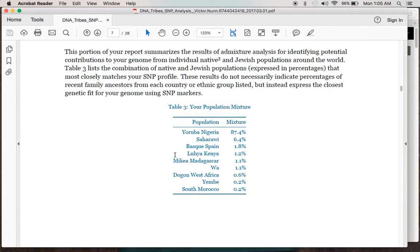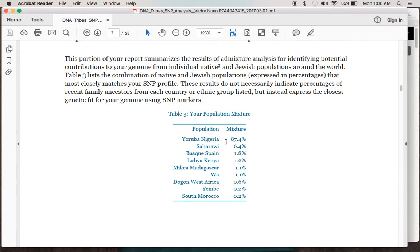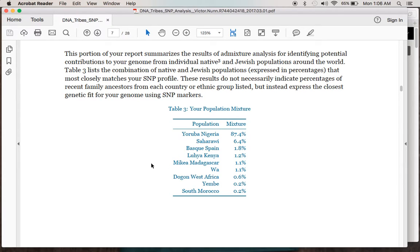And then this here is my favorite portion. It says population admixture, native and Jewish populations. This portion of your report summarizes the results of admixture analysis for identifying potential contributions to your genome for individual native and Jewish populations around the world. So basically this breaks down the percentages of the people that you match, and I was the closest match to the Yoruba people of Nigeria, 87.4%.